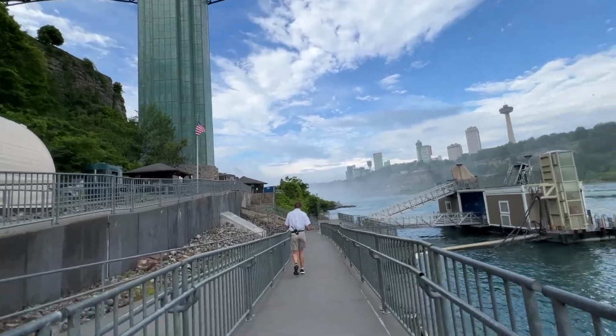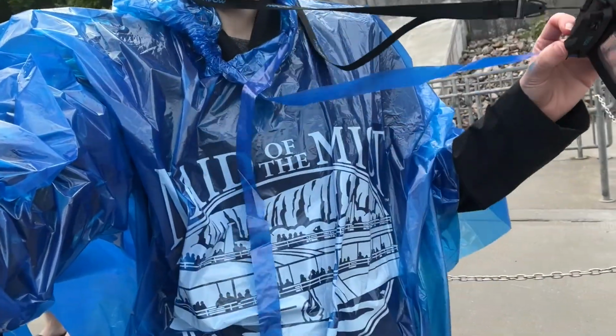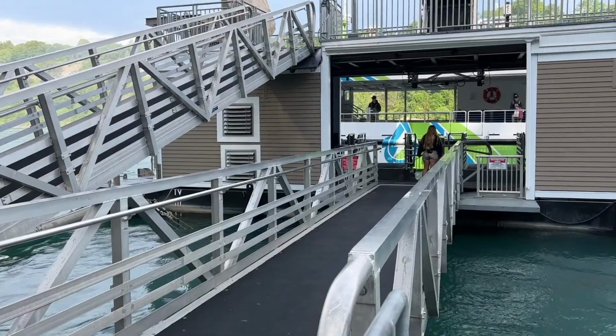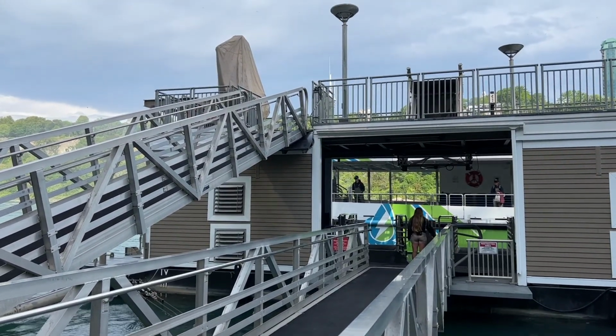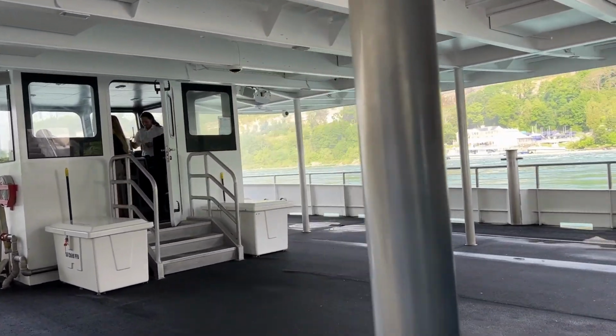You can see up there where the observation deck is versus where the boat dock is. Once you've got your poncho on, you are ready to go, and you'll just wait for the next boat. The boats run every 15 minutes approximately, and you will go on the dock and onto the boat. Now there is a whole fleet of Maid of the Mists, but they're all the same.